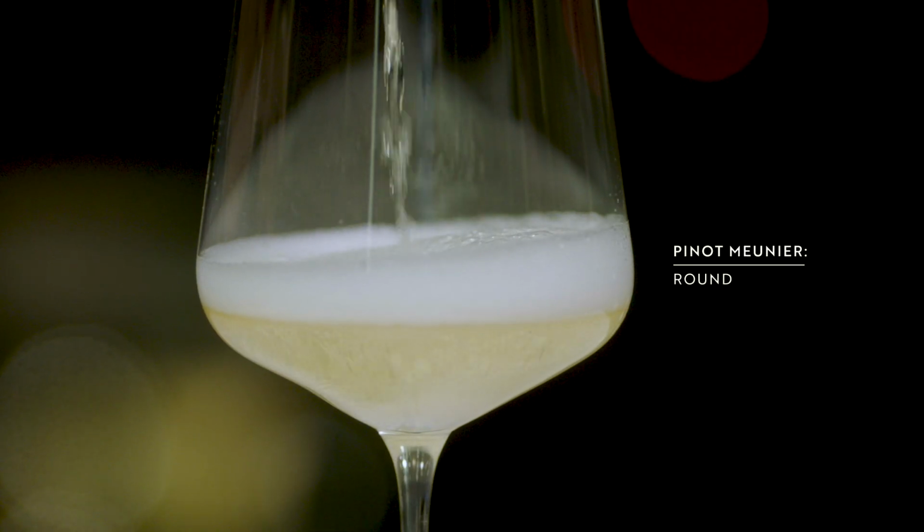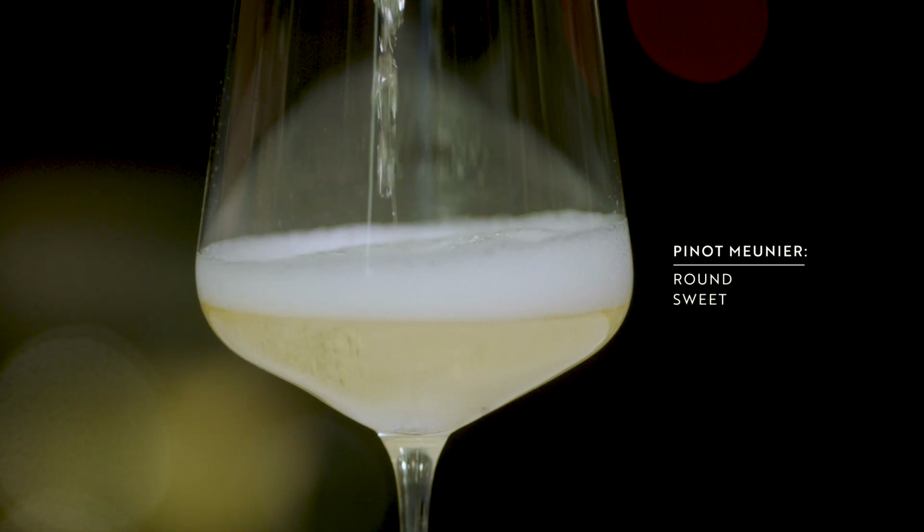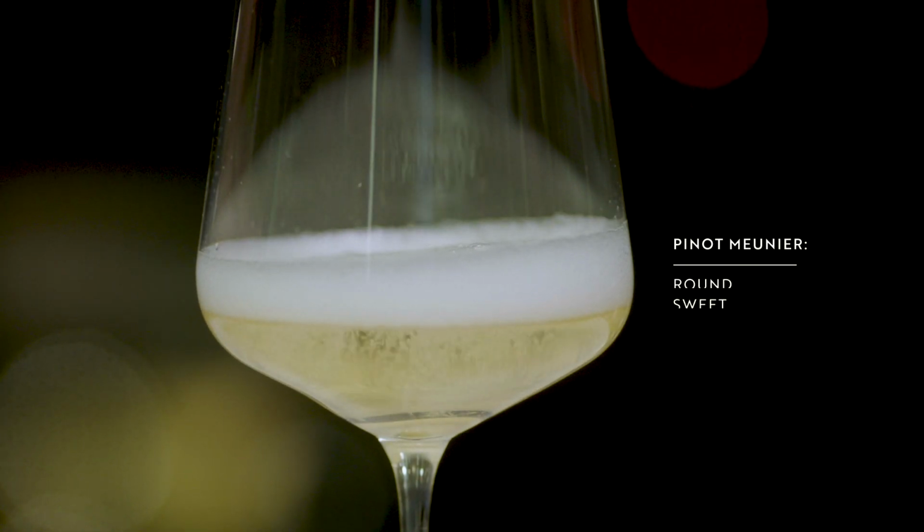Pinot Meunier fills the gap between Chardonnay and Pinot Noir. Pinot Meunier, I love Pinot Meunier. Pinot Meunier, we say it's round. You have a sensation of sweetness on the tongue, and it brings a fruity aroma, and it gives a structure of all non-vintage. All non-vintage are based on Meunier, so you can drink it younger.